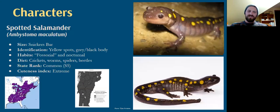Now, we have a lot of different amphibians throughout the state, but I've condensed it to just three different species that we'll use as representations of different life histories that we can use to think about amphibians as a whole. And the first one is perhaps the best mascot of this amphibian road crossing program, the spotted salamander.